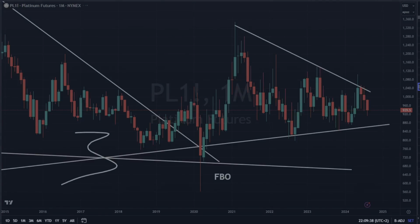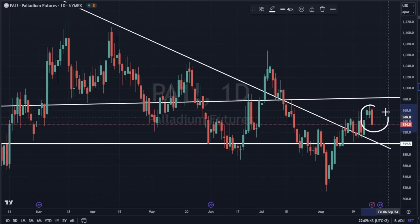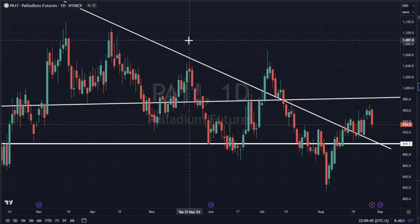And that will also impact palladium. Same thing. Got a little bit of selling pressure. It is a bearish engulfing. We could head lower in the short term. But there's a lot of support underneath us, and we'll have to see if it breaks through that support.